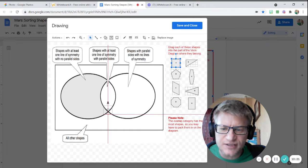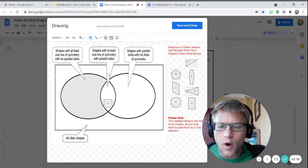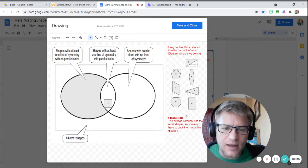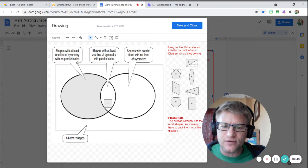So check this out. I can move this over. This is my square, that shape A. I can put it right there. They kind of give you that first one, right? So what we're doing is we're going to move stuff into the proper category. Now, the way a Venn diagram works is some things qualify into both of these things, like an overlap, right? So if we're going to classify all of these shapes, we have to look at them and say, what are my categories? So let's read through the categories.